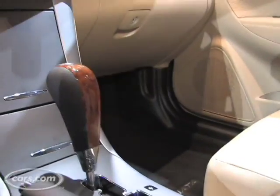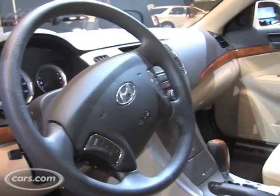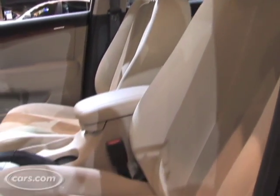Vastly improved is the interior. The dashboard has been completely redesigned. It now flows toward the windshield a lot better than before. In fact, the previous generation Sonata seems kind of blocky in comparison. There's also a few new features, but overall the fit and finish and the levels of quality here are really up to par with some competitors like the Chevy Malibu and the Toyota Camry.